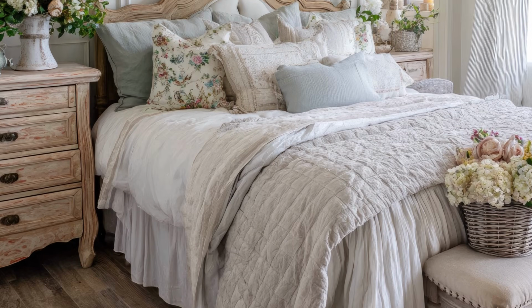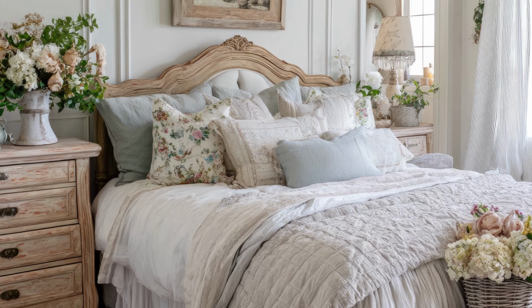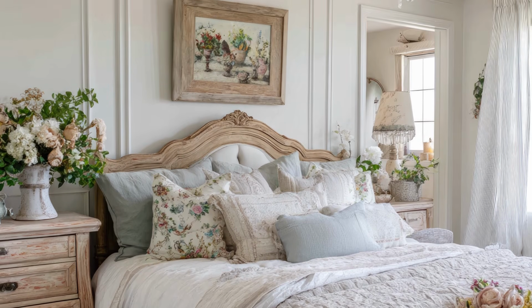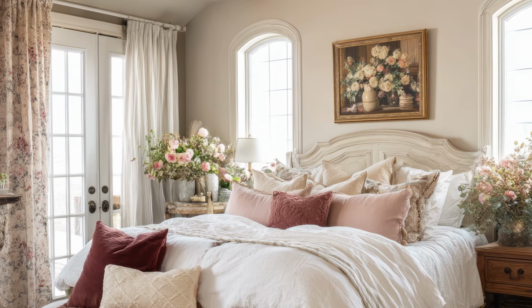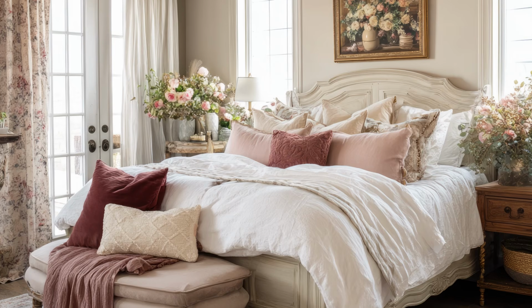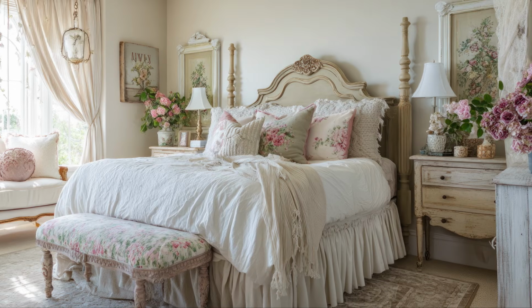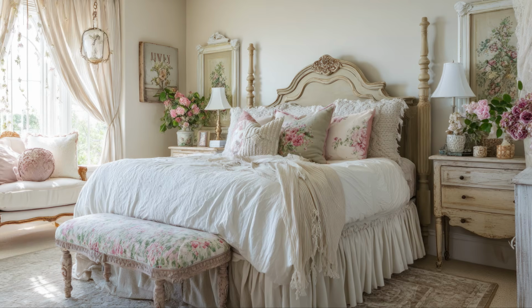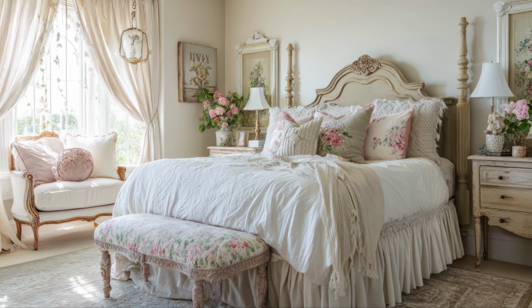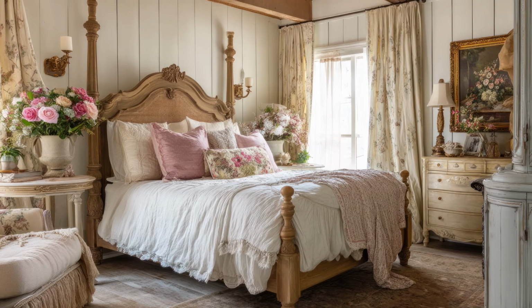As every design element comes together, the bedroom is completely transformed into a dreamy French country retreat. The soft color palette, vintage furniture, romantic textiles, floral accents, and carefully layered decor work in harmony to create a space that feels both elegant and welcoming. What was once an ordinary bedroom now radiates warmth, charm, and timeless beauty. Every corner reflects the relaxed sophistication of countryside living, offering a peaceful escape from the demands of everyday life.